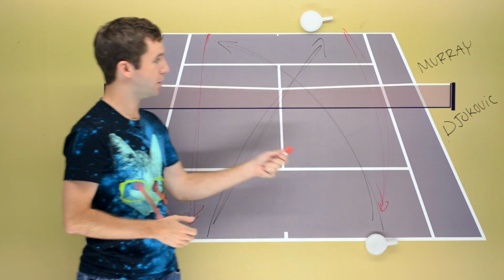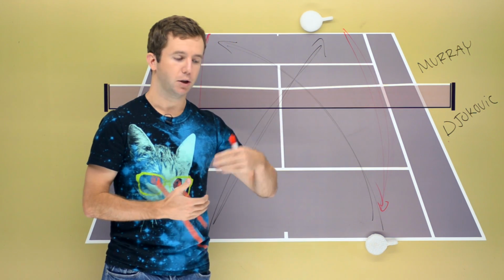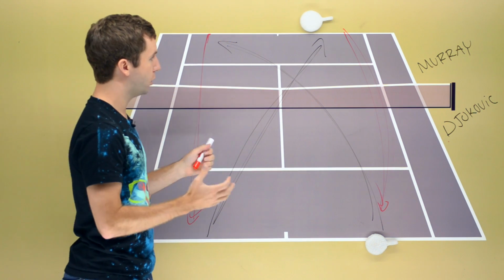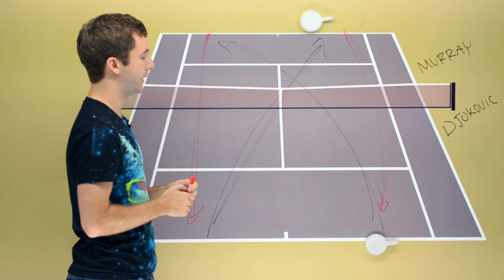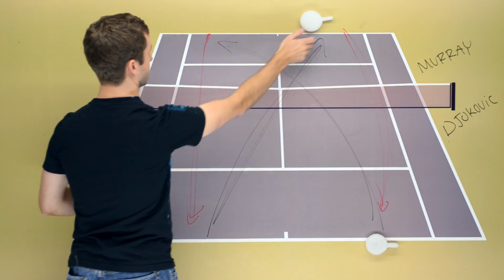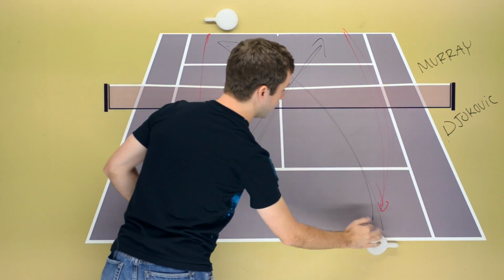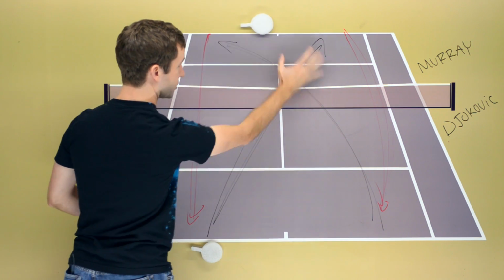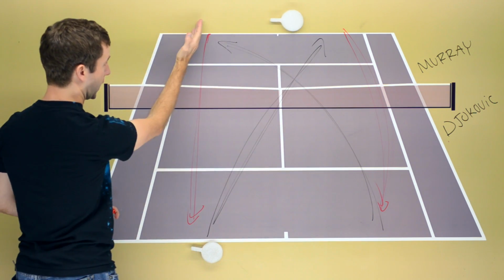And then when somebody is trying to be more aggressive and look for that short ball a couple of shots later, what they're going to do is break the pattern. So Djokovic would go cross-court over here, Murray would go line, and then maybe Djokovic, instead of going cross-court, as Murray expects the cross-court ball, sends this ball back up the line.